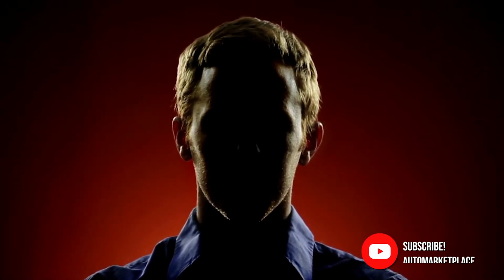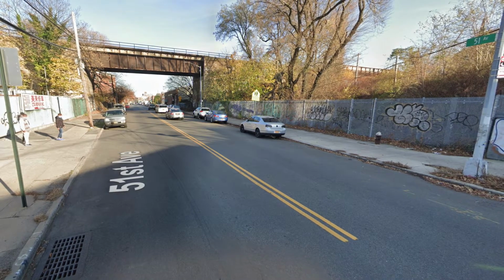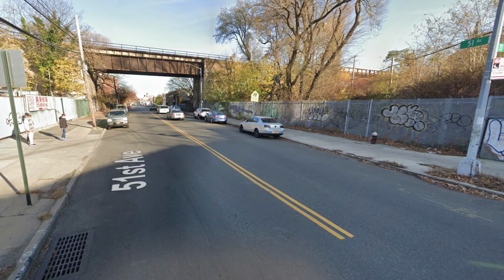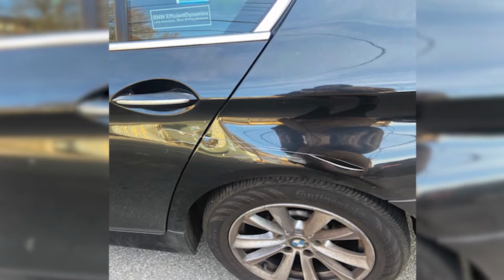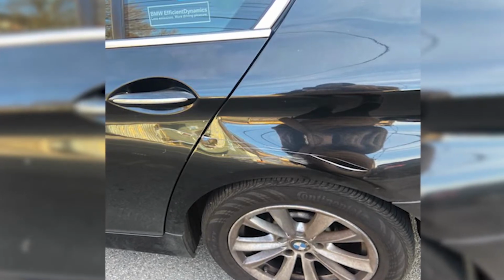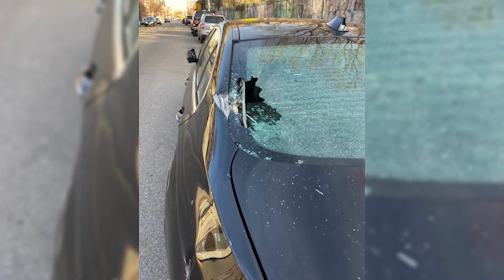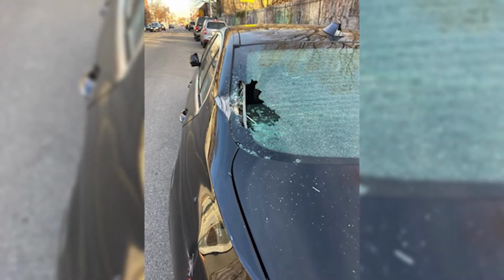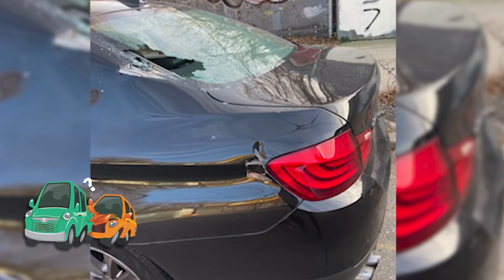Let's first quickly describe the situation. The driver involved in this case parked their car on 51st Avenue in Woodside, Queens, New York. After returning from work several hours later, she realized that someone had crashed into her vehicle. The impact shattered the back window and potentially caused frame damage as well. Given how the damage presented itself, it appeared an elevated vehicle may have been involved.